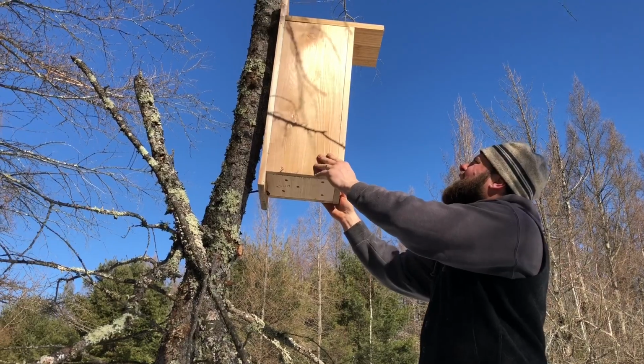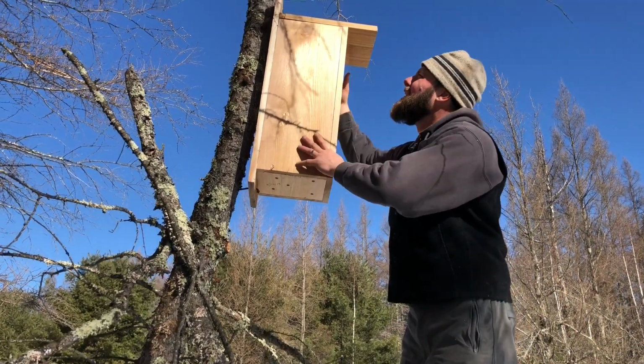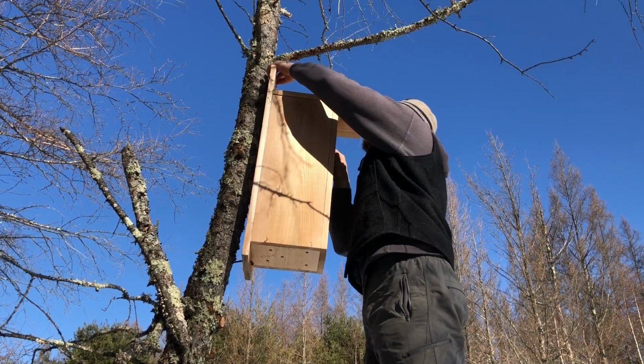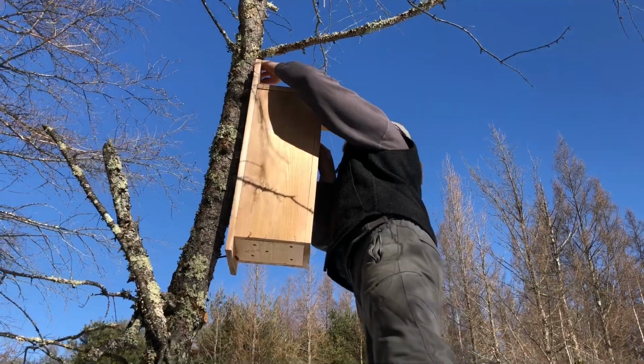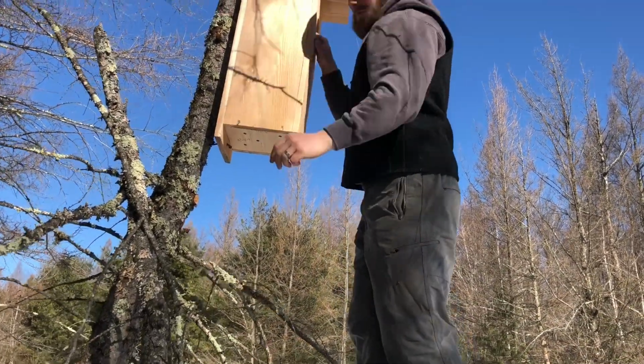Sturdier than the other one. Gonna crack the wood up on top, but how bad? Over time, we'll probably have to fix it next year. Probably keep cracking. Yeah, it's split.